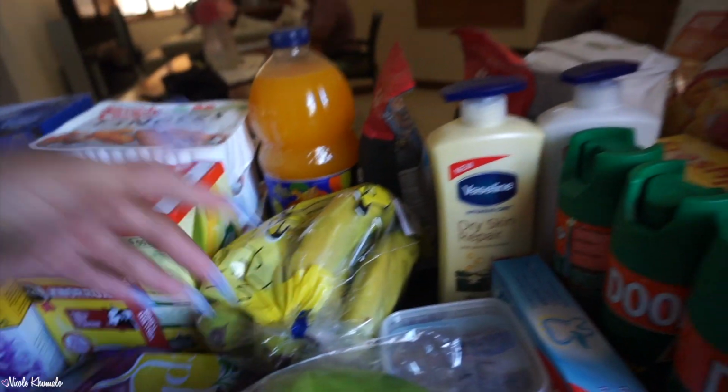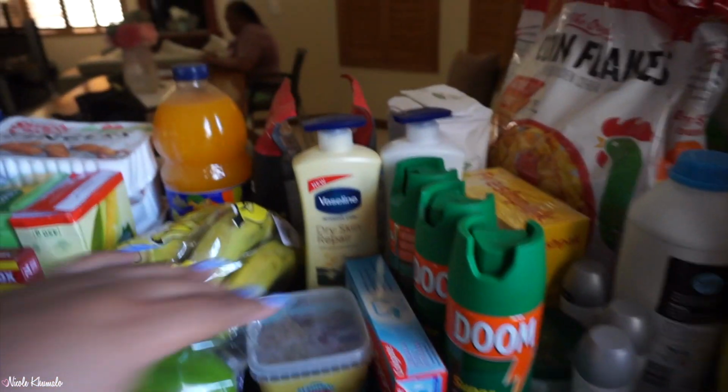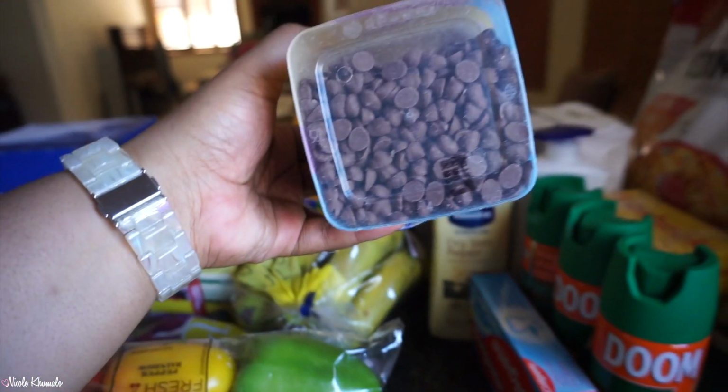We've got 2 bags of bananas. Here's the other one right here, and this one. And then we got these chocolate flavored drops. They look like chocolate chips.